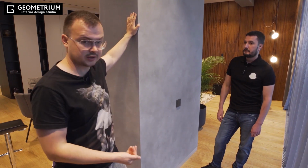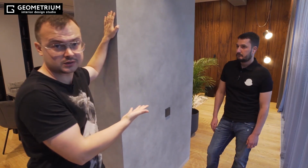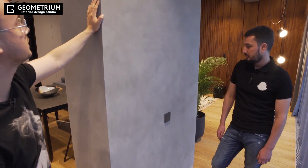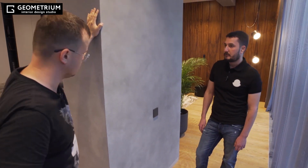So now, in order to simulate the use of a concrete wall, we utilize micro-cement elements in our projects. This here is a decorative plaster, which is made out of micro-cement, and it ends up looking similar to a concrete wall. And did you apply all of these yourself, or did you have help come? No, we opted for contractors who specialize in applying such coatings.